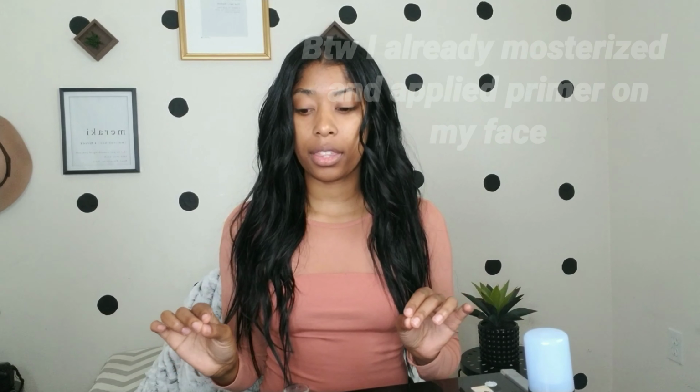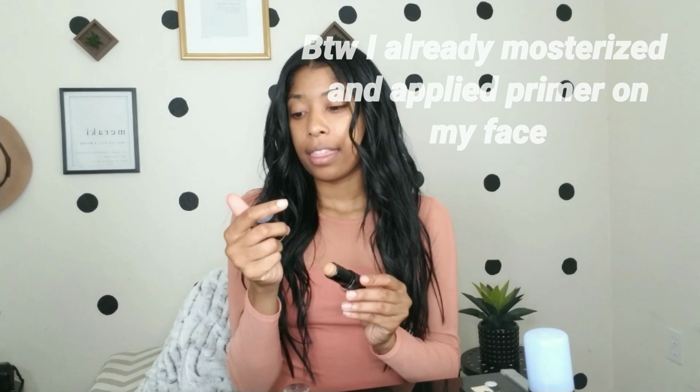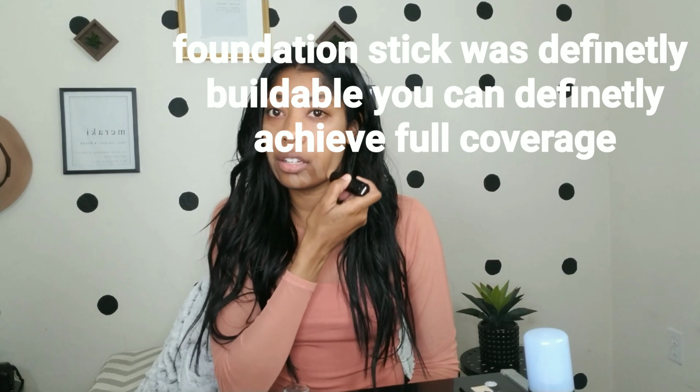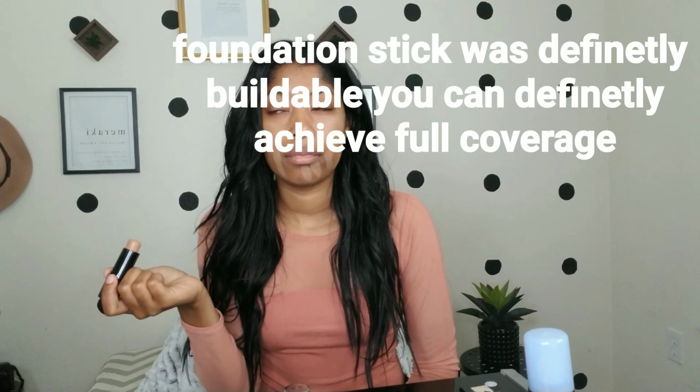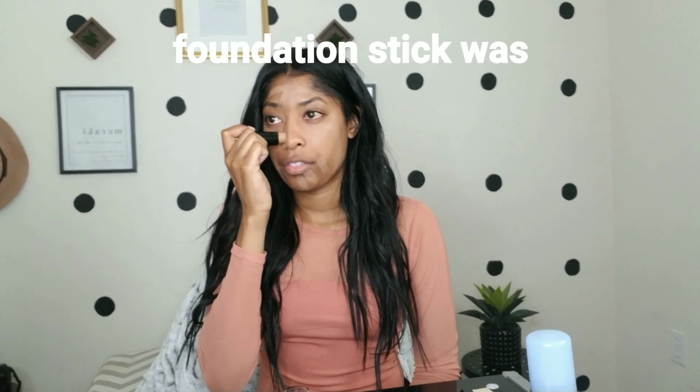Okay, so I am going to start off with the Fit Me Shine Free Balance Foundation by Maybelline. Love this color. I'm using the color Toffee. Just starting, just wiping this on. Look, love it. It's light, feels creamy and soft. Feels like my skin's gonna feel like a baby's bottom.